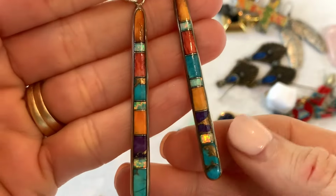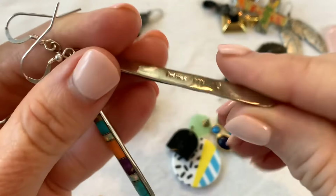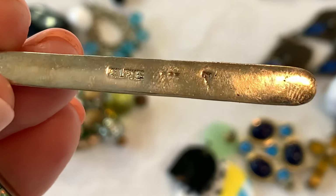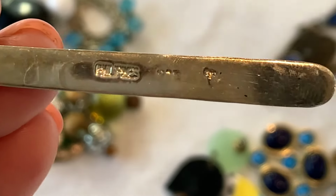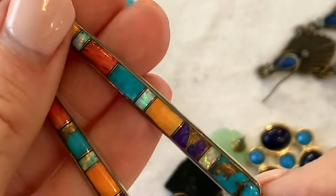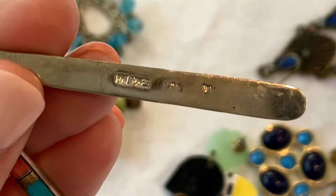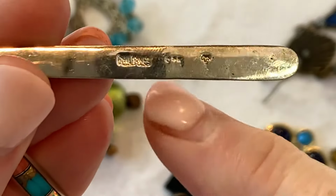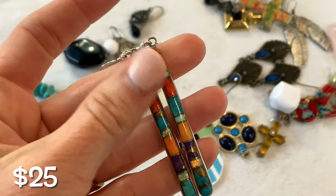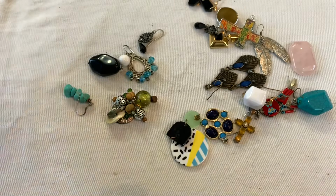These are beautiful. Beautiful stone inlay with some opal. What do those say? Philippines. I thought at first this was in the style of the Native American earrings. It's very indicative of Native American design, but this one's made in the Philippines. But it does say 925. But those are beautiful. Nonetheless, they're beautiful, just not as if they were a Native American designer, they would have been worth a lot more.